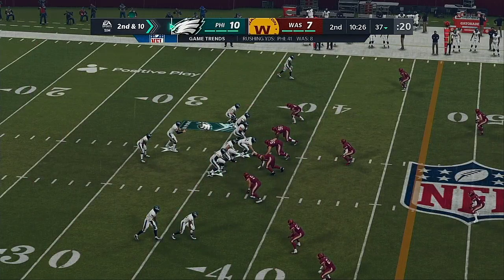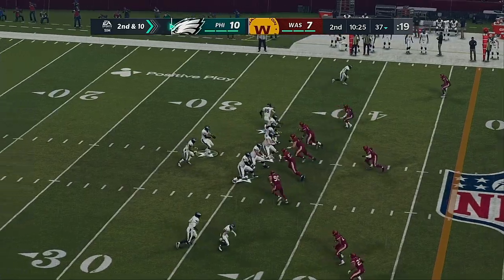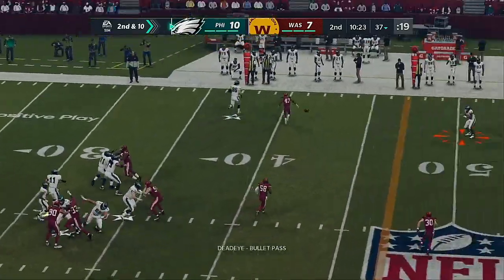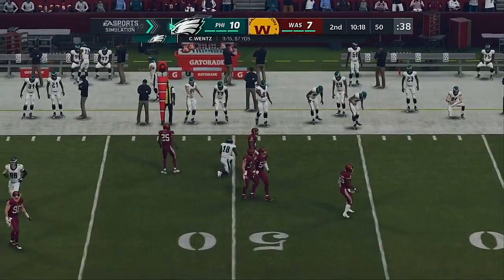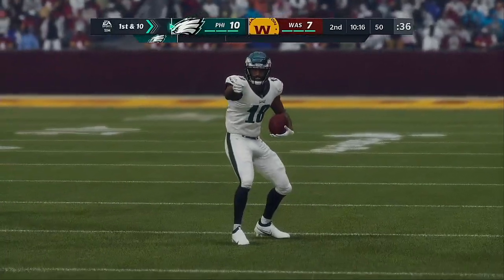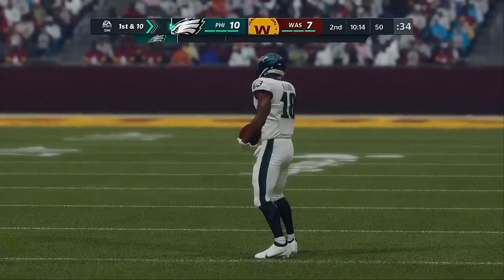Line of scrimmage, again the 37 as they line up second and 10. Working from the gun, Wentz. This ball complete to Reagor. And he'll be stopped right at midfield. A gain of 13, it's a first down.